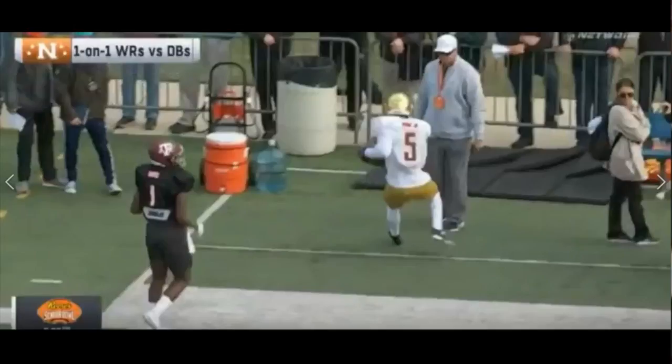There's been some question marks about him. This year wasn't as good as last year. Honestly, I thought his film was all right this year. I thought his film was pretty good this year. I liked him before the combine. He's a guy that was questioned. Some questioned the effort. I thought his effort looked great on film. I thought he worked really hard.